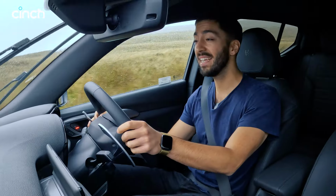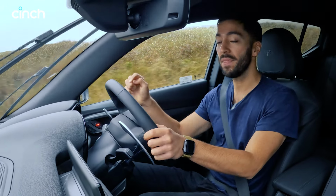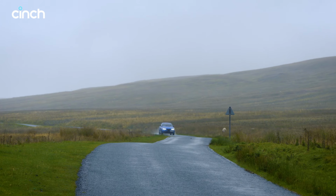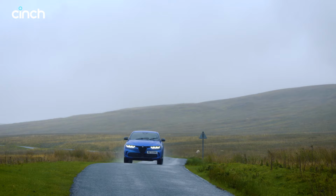The rain is so slippery out there, the water on the surface of the road is pooling everywhere, but these tyres, these Pirellis, and this front-wheel drive car is handling it all very, very well. So what are the main differences I've noticed compared to the Q3? Well, as soon as I stepped into the car, it felt entirely different.